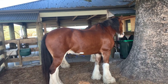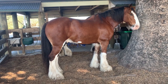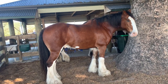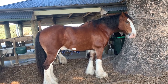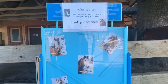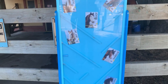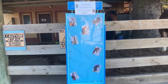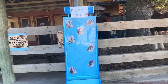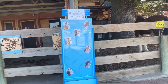Look at the size of these horses, guys. Very massive, and they are beautiful too. They have dense hair in their feathers, hooves and tails. They look very cute with their dense hair. On this board, you can see the Clydesdale being used here. There are 7 Clydesdale horses used to pull these trams, and you can see their names on this board here. If you guys wish to contribute financially to these horses, you can contribute here.